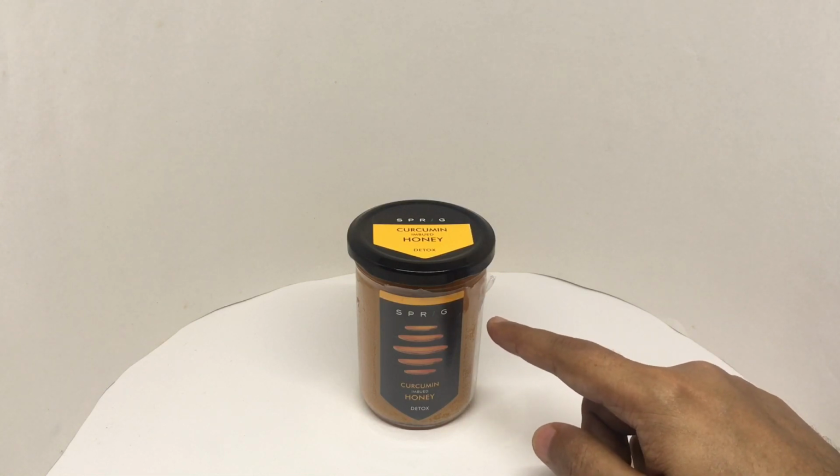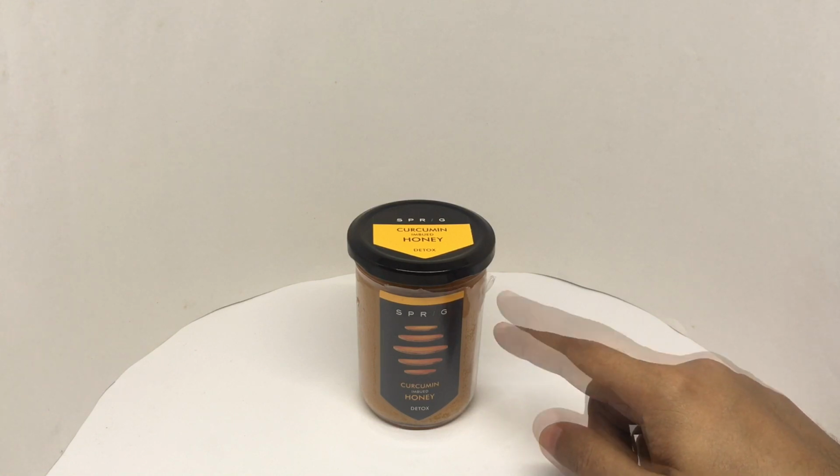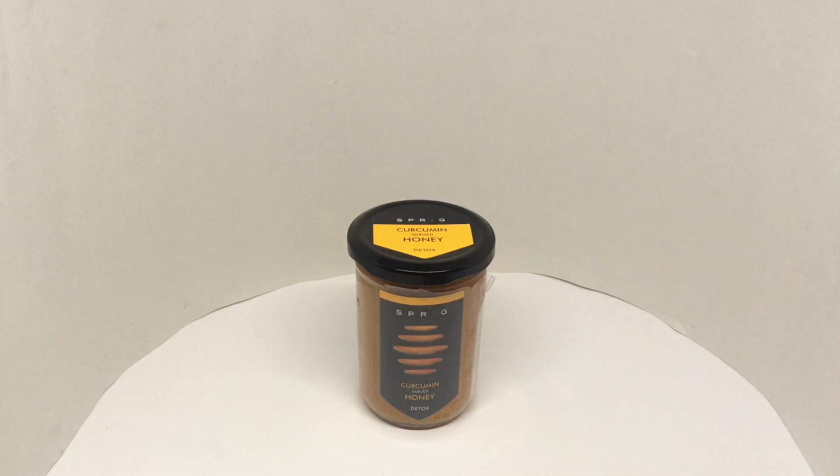So it's like eating honey and getting all the benefits of turmeric. The color makes it even more interesting to eat. Really nice honey. Quite nice. Check it out.